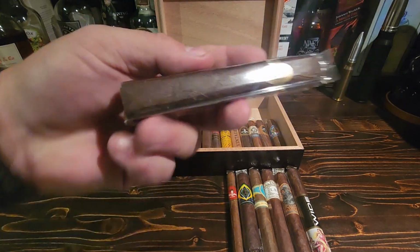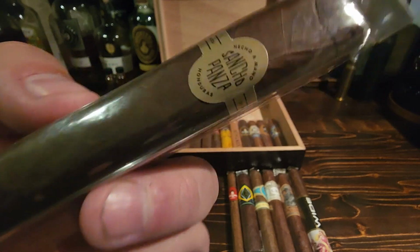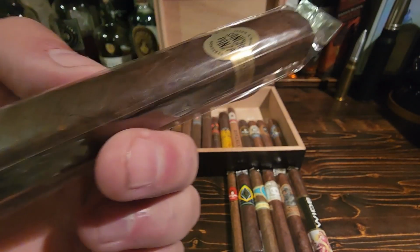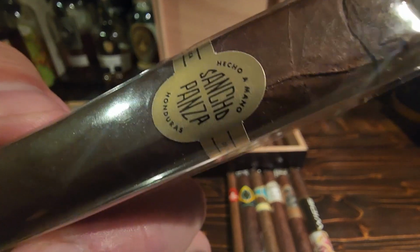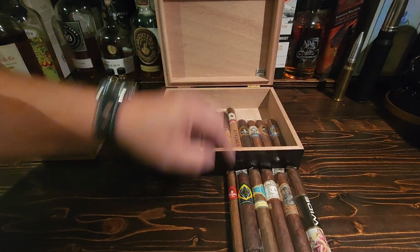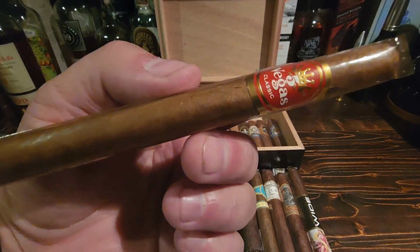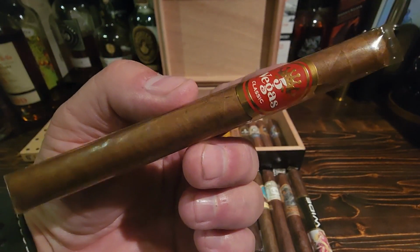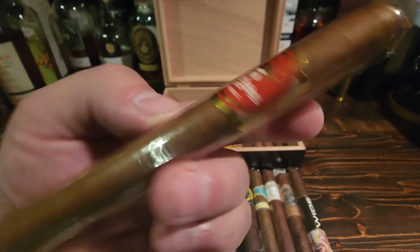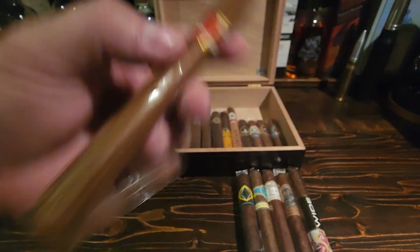And this is the Sancho Panza box press Robusto cigar. This is the first of our Sancho Panza that I was able to get. So this is a really great cigar. I think it fits really well with this particular humidor here. And this is number two of Cinco Vegas. This is the classic, and it's a beautiful Panatela. Such a classy looking cigar, super easy to smoke any time of the day, and just ultra elegant looking.